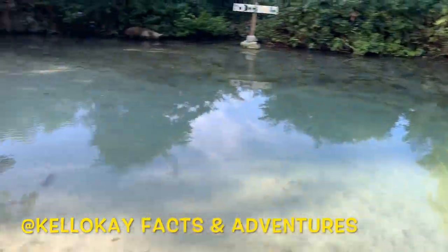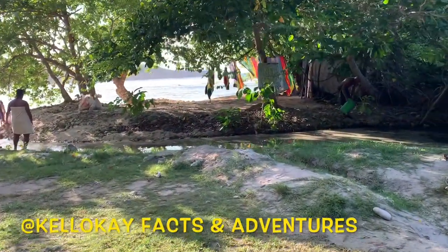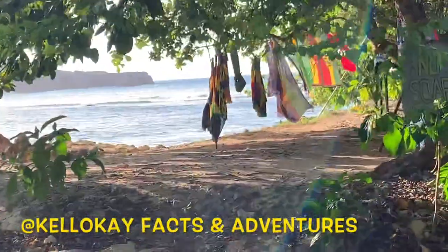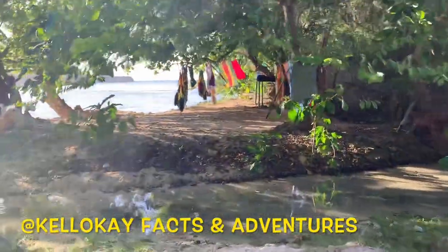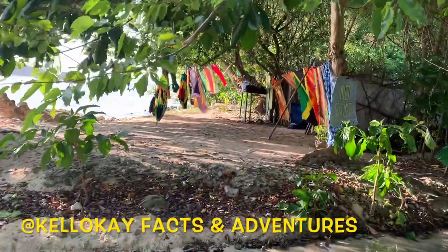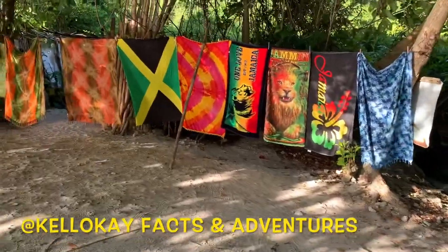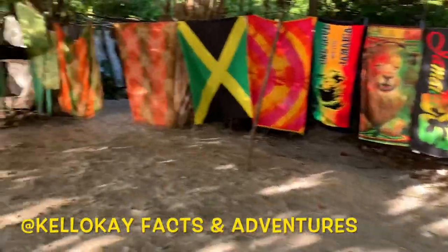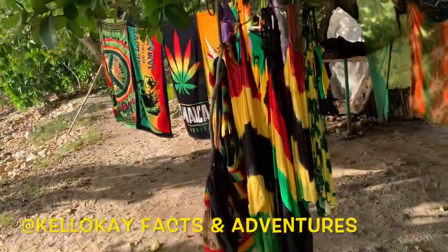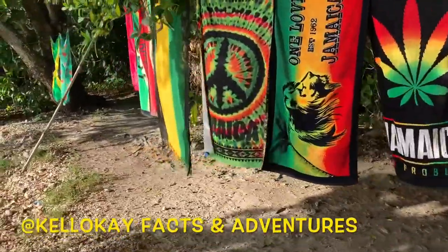Yes. And again, there's a lot of craft for persons who are collectors. So if you want towels and wraps, the Jamaican style, you can always drop by and get all your antiques.